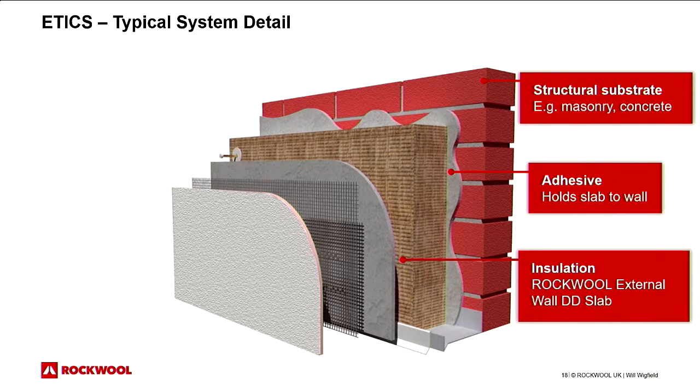We have a dual density slab, which means that the front face, the top 30 mil, is it, Will, if I'm not mistaken? Top 15 mil is a thicker density than the rest of it. So when it's going onto the substrate, we've got a softer product at the back that can absorb some undulations and some differences in the substrate. And then the front is a lot denser. So for applying render and fixings, it holds the products and systems much better.